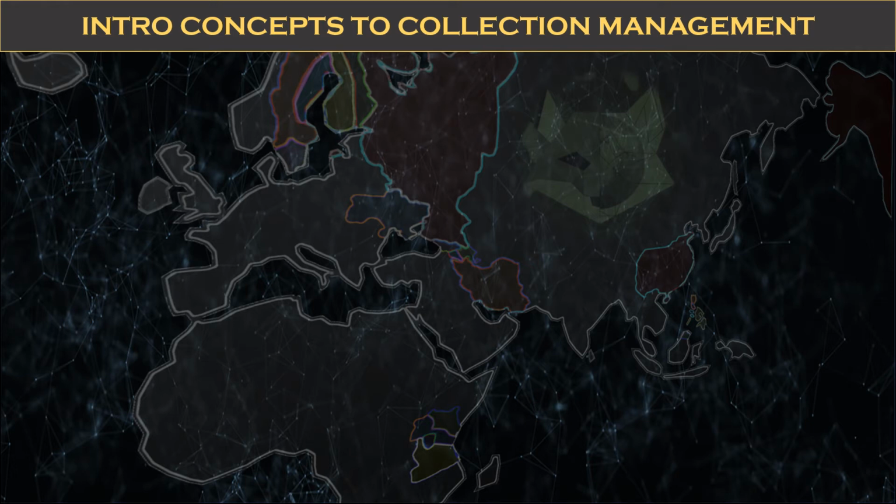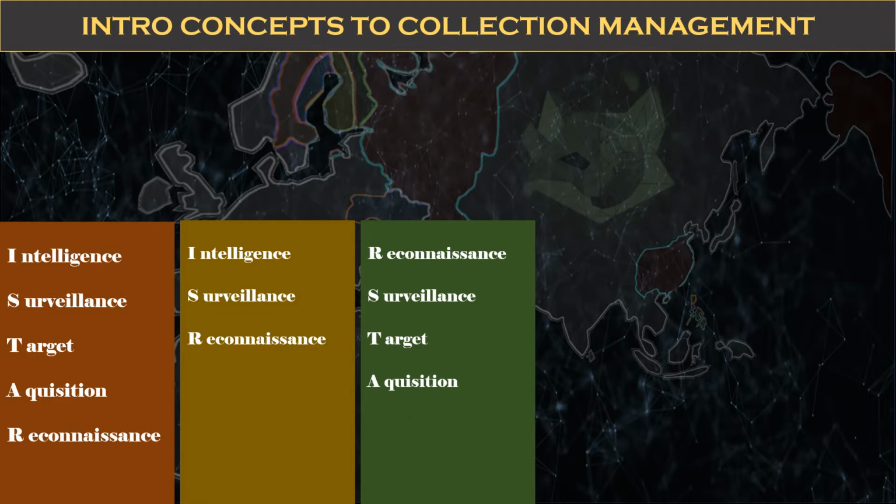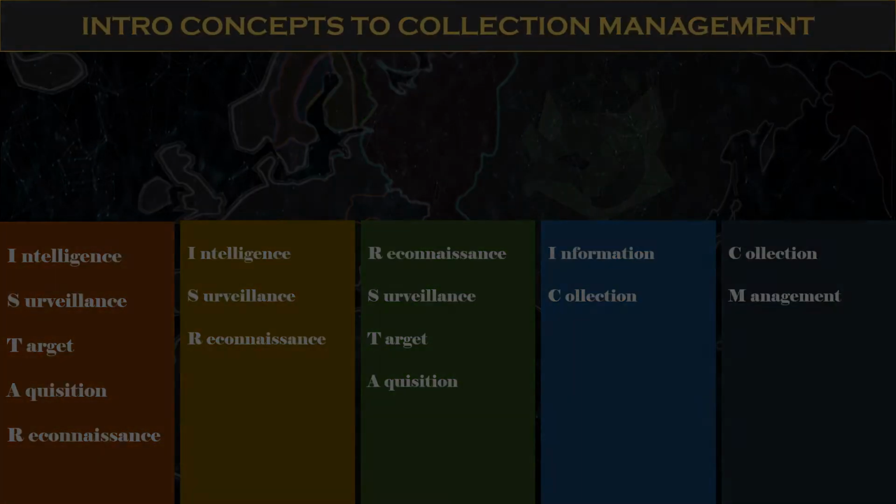It has many acronyms: ISTAR, ISR, RISTA, IC, and CM. But they all mean one thing: find the enemy, uncover their plans, and enable effective targeting.